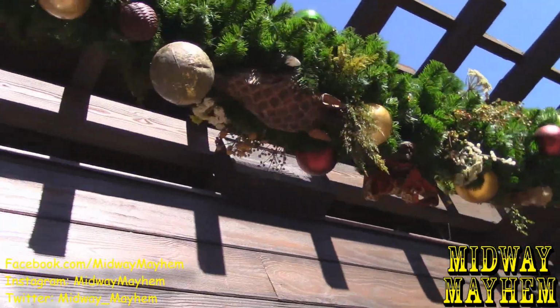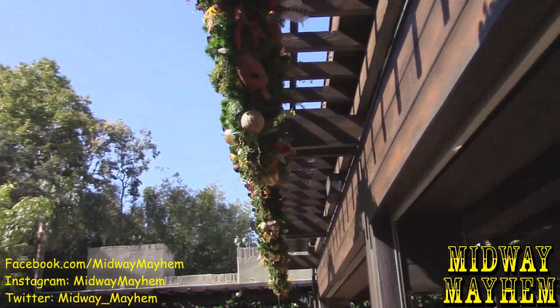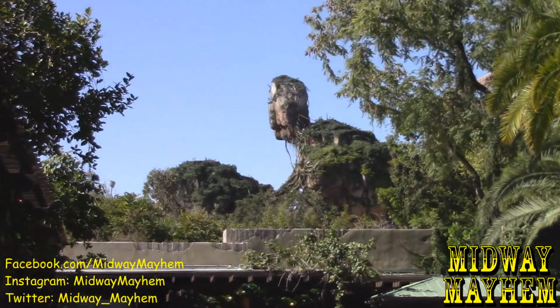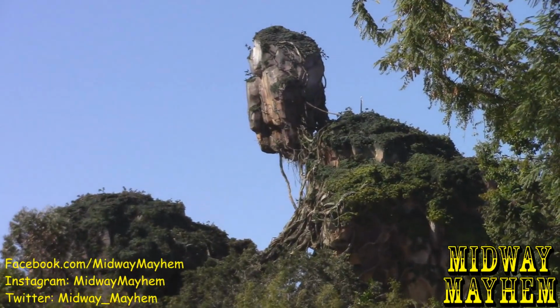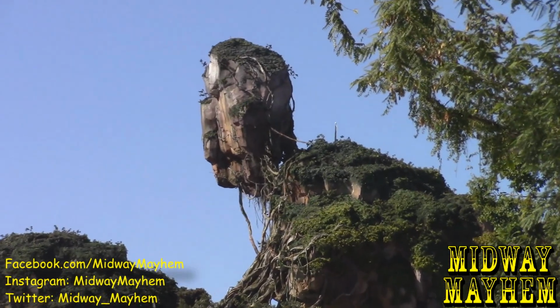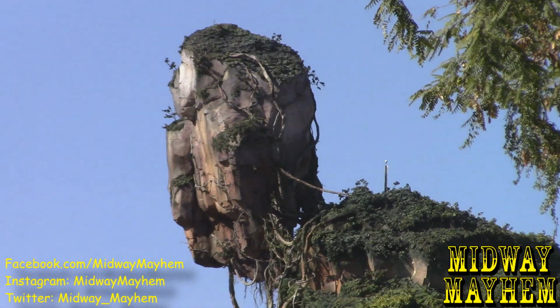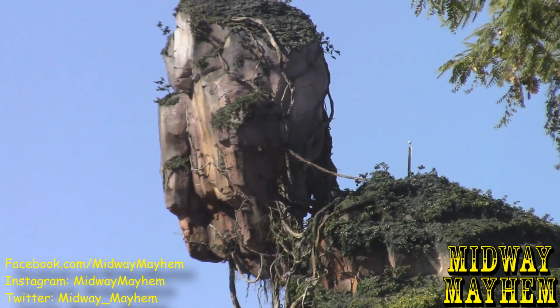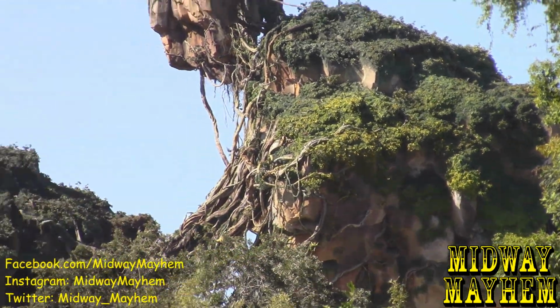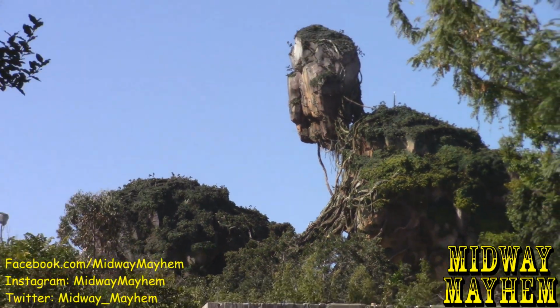More garland and holiday decorations surround the entire front entranceway. Looks kind of nice. Well, this is a little bit different for me, as I normally come to the park much later in the evening, and I don't get this kind of lighting on the floating mountains, but we're getting a really good view of all the painting, theming. Looks really good there. All the colors are pretty bright and vibrant. Looks good, but let's go get a closer view.